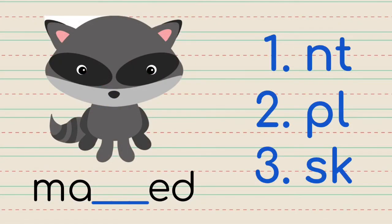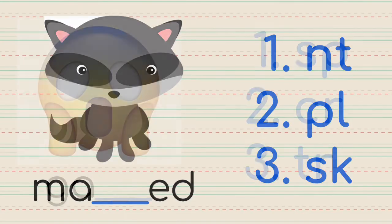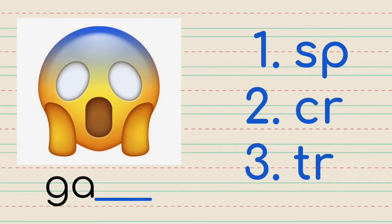Masked. Ooh, that one's in the middle. A raccoon is a masked animal. Oh my goodness, yep, number 3 again. It needs the sk sound to finish that word. Gasp. That's a gasp, by the way. At the end, what do you hear? Yep, it's number 1. Sp.